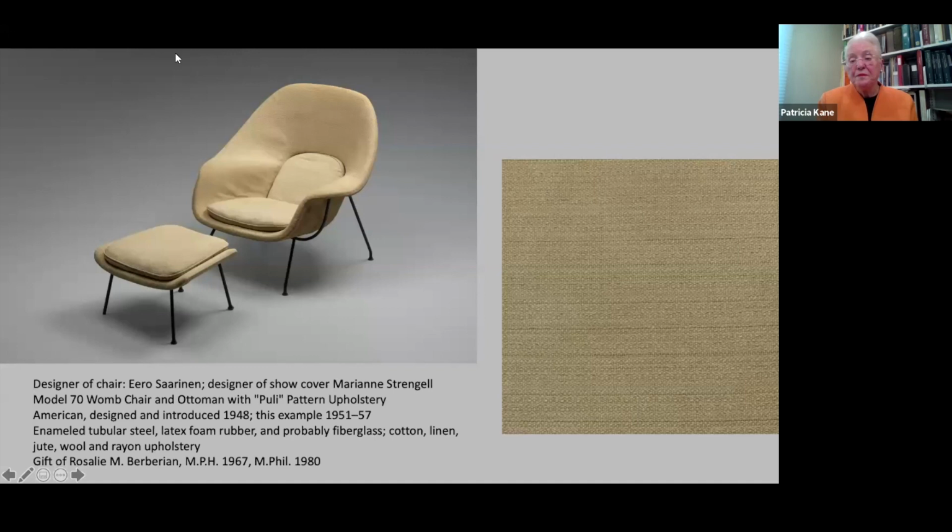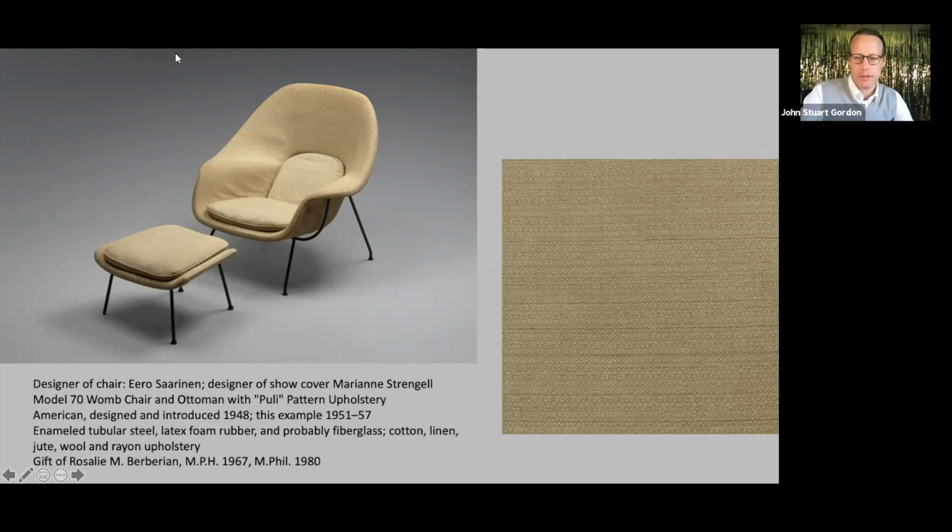The use of modern materials is sparking some interest. To ease us into this topic, someone is asking about the types of latex foam rubber used on modern furniture. I know this is a whole subsection of conservation, but they're wondering, are people like Warren Platner using the same type of foam that Eero Saarinen is?